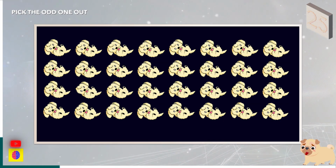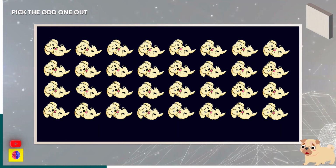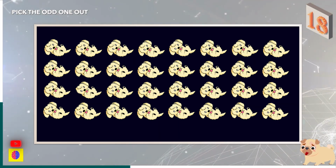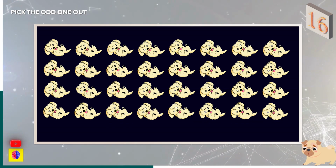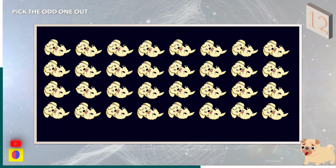Look at this playful little puppy. Okay, what can be different? Does he have his tongue, his eyes, his tail, all the ears? No, one of them is missing an ear.